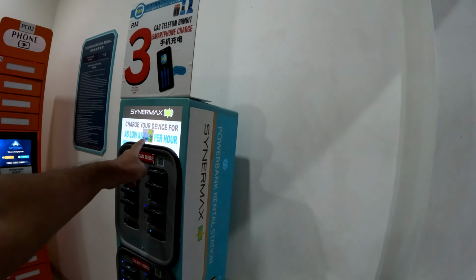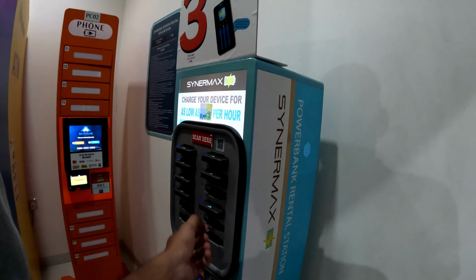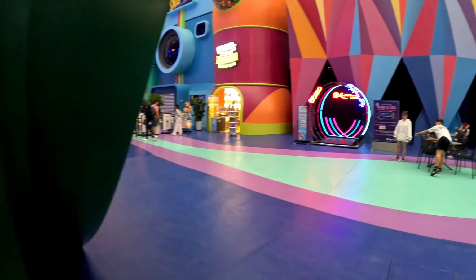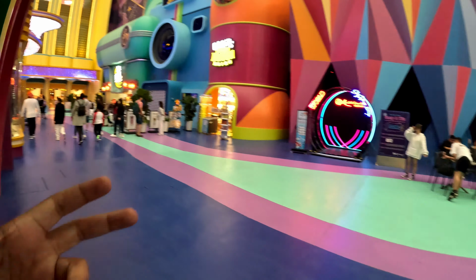This is the phone locker, and that one is the charging station. I don't know how it works. Someone's phone is already in there. There was a chassis over there, so you can put your phone in the chassis and then it does wireless charging.